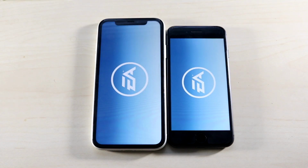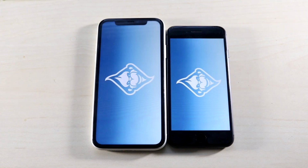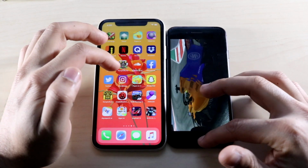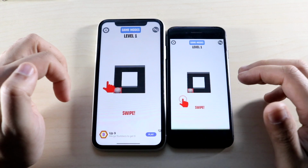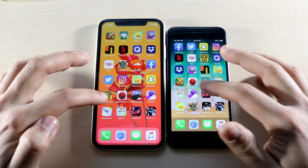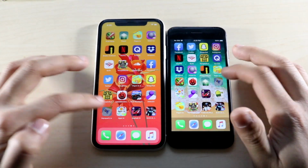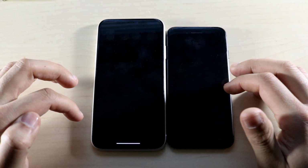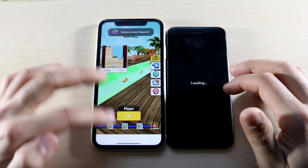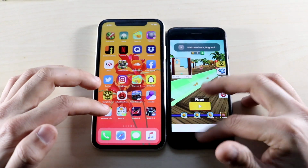And they both kind of start at the same time. There wasn't really that big of a difference. You know, there was maybe a little bit, but iPhone 8 was kind of right behind it. Amaze, 3, 2, 1. iPhone 11 was faster. Aqua Park.io, whatever, 3, 2, 1. iPhone 11 faster. iPhone 8 shortly behind.